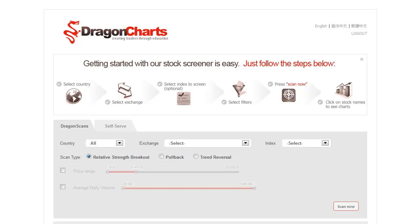As you may recall, we found that stock by doing a relative strength breakout scan, which is one of our preset formulas for finding the strongest stocks that are breaking out of consolidation. It's a really quick way to find the strongest stocks in the market at any given time. So let's select the country, which is China, and then the exchange is Hong Kong. We just have Hong Kong and Shanghai listed under China. And then we click this button, relative strength breakout.